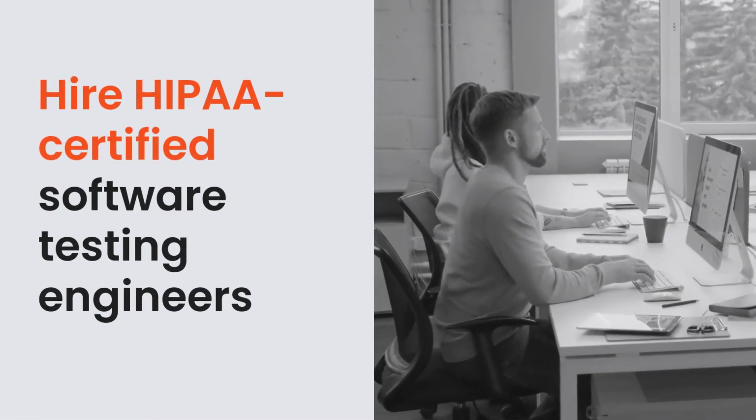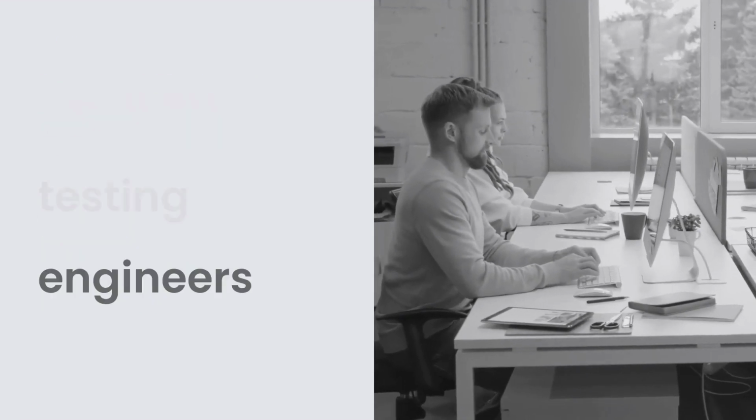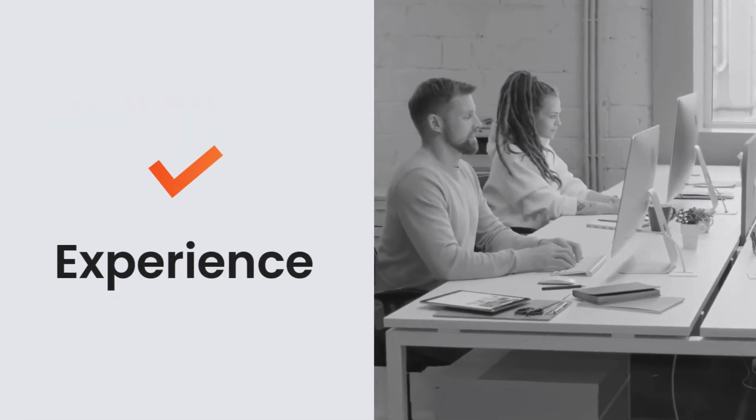You can achieve the strongest results of HIPAA testing if you go for HIPAA-certified software testing engineers. They have the expertise and experience required to cover every compliance area.